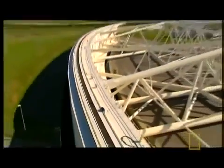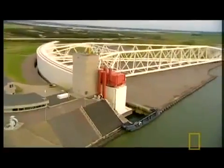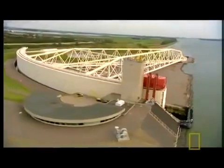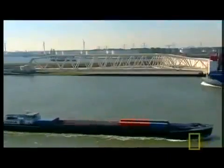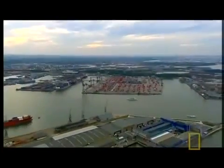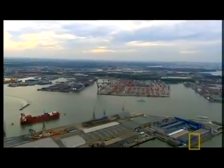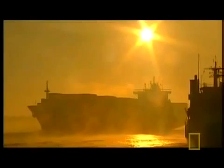These extraordinary-looking constructions are Holland's latest megastructure. At nearly 300 meters long and 22 meters high, they're the answer to a problem that seemed to defy solution. Rotterdam is the busiest seaport in the world. But this jewel in Holland's economic crown is also its Achilles heel.